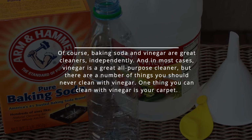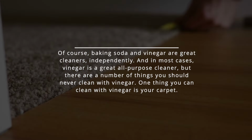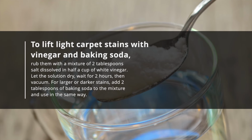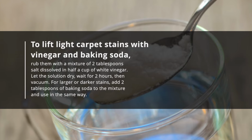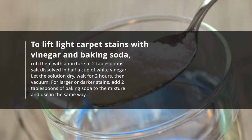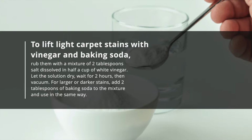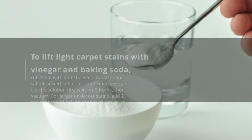But there are a number of things you should never clean with vinegar. One thing you can clean with vinegar is your carpet. To lift light carpet stains with vinegar and baking soda, rub them with a mixture of 2 tablespoons salt dissolved in ½ cup of white vinegar. Let the solution dry, wait for 2 hours, then vacuum. For larger or darker stains, add 2 tablespoons of baking soda to the mixture and use in the same way.